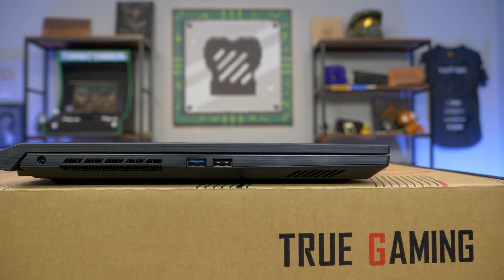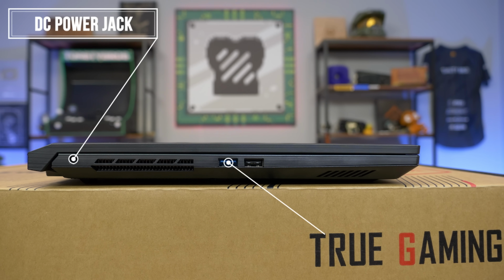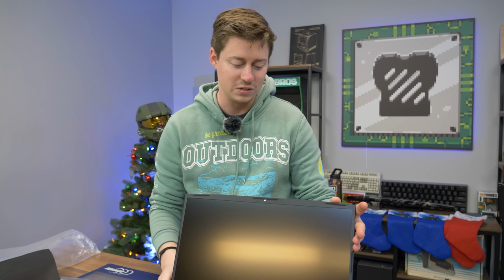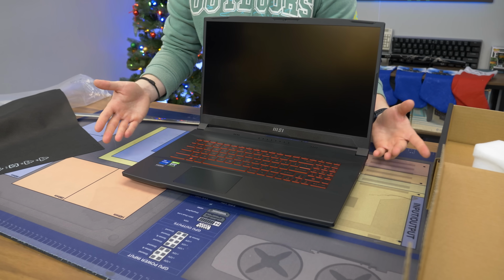And then on the other side, we get our power jack, which is a DC power jack, and then we get a USB 3, and then surprisingly, it looks like a USB 2. Huh, that's strange. Yeah, it's weird to see, but there are some devices that only work well on USB 2, so that might actually be a pretty good thing. But yeah, really good size keyboard.